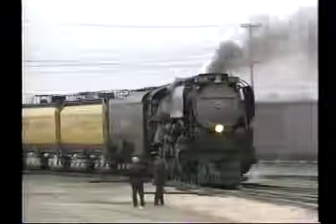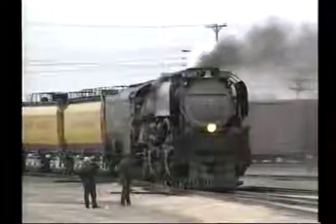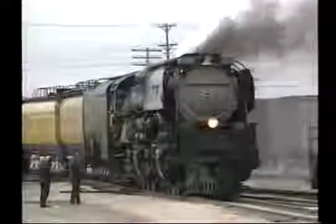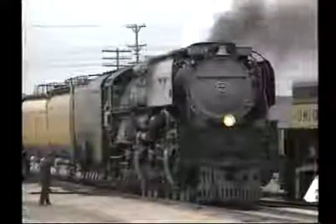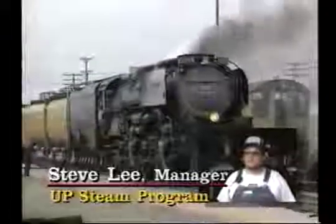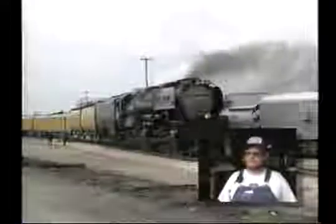Arriving at the Cheyenne yard, the 3718 uncouples from its train and heads down the approach track to the shop building. Engineer Steve Lee reflects on the 40th anniversary steam excursion and the continuing relationship with the Rocky Mountain Railroad Club. It was kind of a joint idea. The steam crew and some of the UP Historical Society members became aware a couple of years ago that the 40th anniversary of this, what we call the first steam excursion, was coming up.